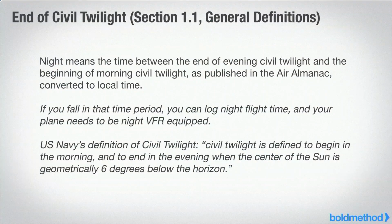Okay, next definition here is civil twilight. And this is when you actually need night equipment. And if you look at it, the FAA doesn't define it, but the US Navy does. Night means a time between the end of evening civil twilight and the beginning of morning civil twilight, as published in the Air Almanac and converted to local time. So you could look at the Air Almanac.